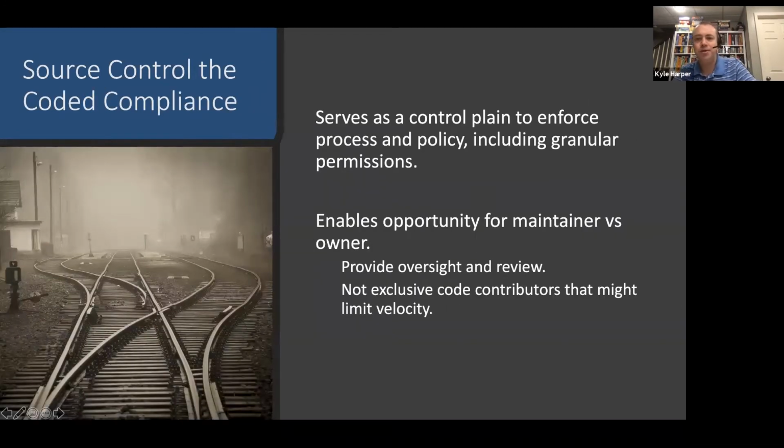The source control also can help serve as a control plane to be able to enforce various processes and policy, including granular permissions. So for example, we have lots of various InSpec profiles and we're able to give contributor access to very specific people based on their expertise and be able to control the degree with which they can contribute. We've also found it to be a great opportunity for a maintainer versus an owner. And the distinction I make there is I like to think of an owner as someone who is kind of the sole or primary contributor.